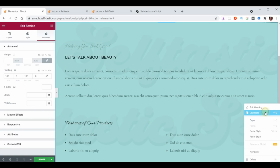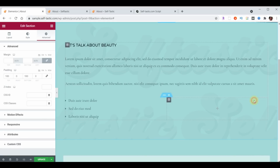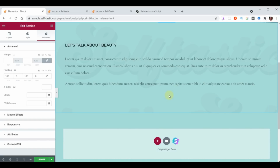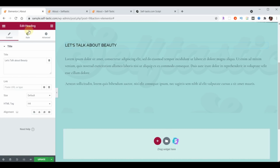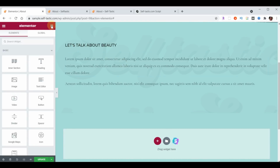And then I will delete that widget. And I'll delete that widget. And I'll delete that widget. And I'll delete that intersection. So now basically we have a heading and we have a text editor. Now alternatively, you could come over here and you could have dragged a heading over and you could have dragged a text editor over it as well.